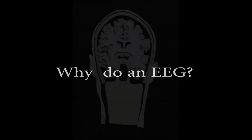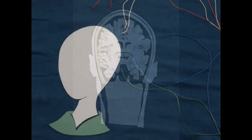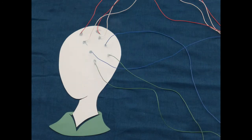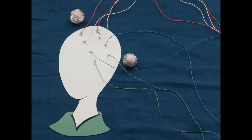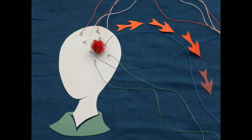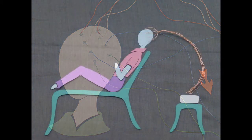Well, as well as a scan, anybody being investigated for epilepsy will also have something called an EEG. This is an electroencephalogram. It's a very simple test. It involves temporarily gluing some wires onto the head, and then we record the electrical brainwave activity that the brain spontaneously produces. And typically that would be done for a period of time with the person just relaxed and resting.